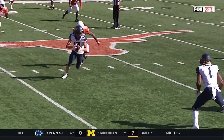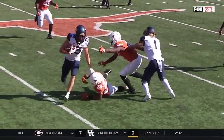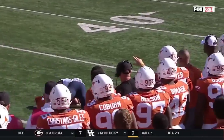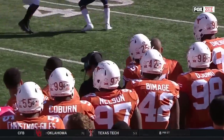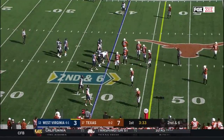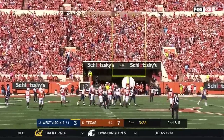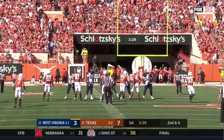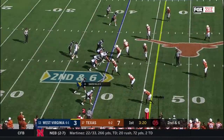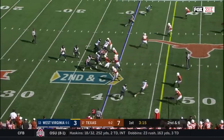It'll be second down. Here's Simmons, number 1, and as Sills is coming out, see right there, he gets Chris Boyd right in the back. Excellent call by the officials. It's just something that you've got to avoid if you're West Virginia. So that'll make it 2nd and 6. Be aware of where Sills is at all times. From the 40. Sills with 37 catches this season.